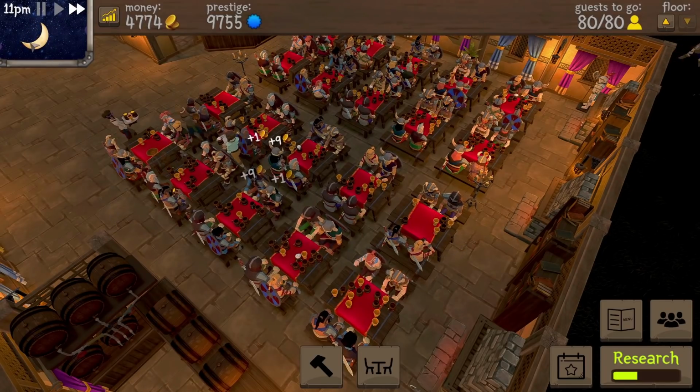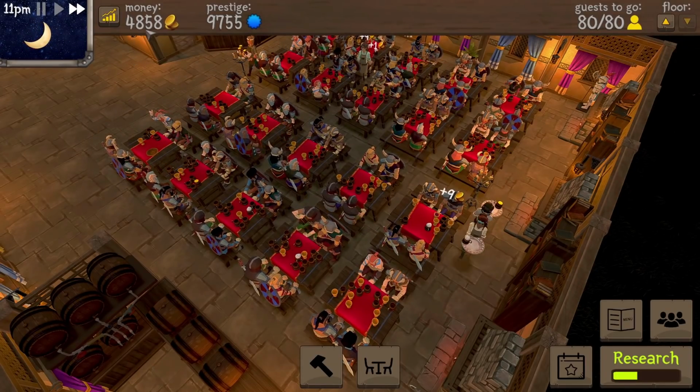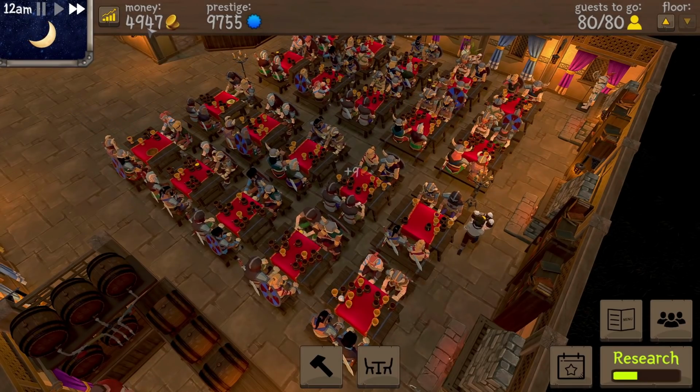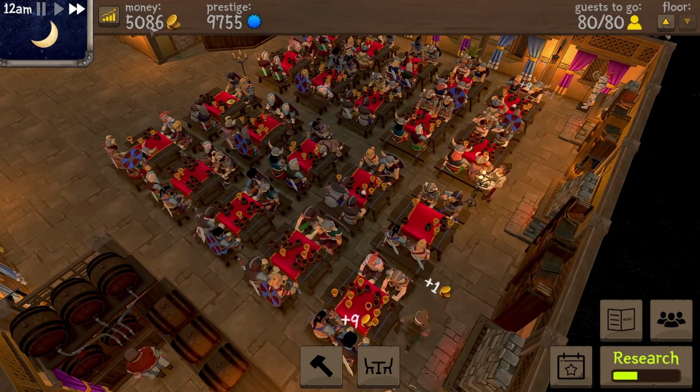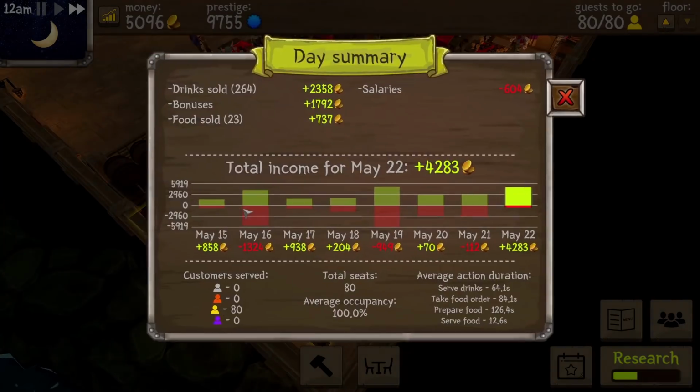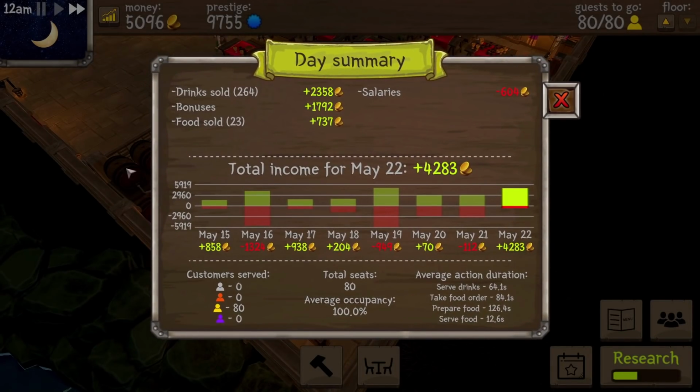Okay, so it's almost kicking out time and the money is looking absolutely brilliant. Can we just creep over 5 grand before everyone gets booted out? Yes, we can. Only just, but that's fine. We are going to have to pay quite a bit to get the stuff topped back up behind the bars, but look at that.